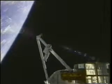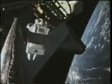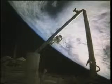It was hard to concentrate on the arm when you had that beautiful view of the Earth passing underneath, and you really get the sensation of speed when you're out there and you're looking away from the payload bay.